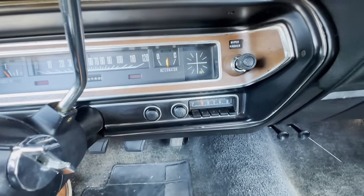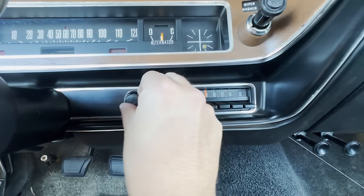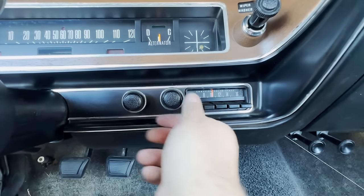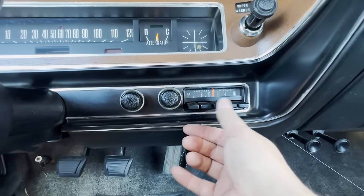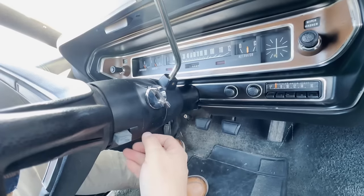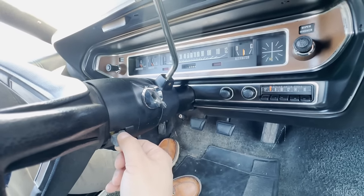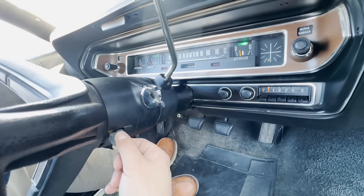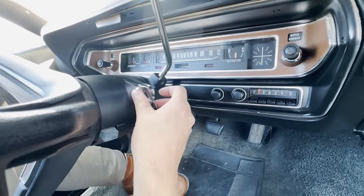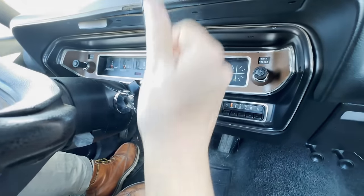And then we have our AM radio down here on the bottom right, on, off, and station selection, and there are pre-selects. Right here is a knob that you can pull out, and that will turn on the emergency flashers. And of course, our ignition switch, which is locked without a key, and our gear shift, which is locked, like I've talked about before.